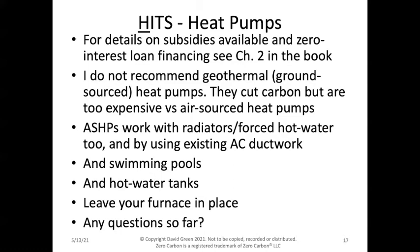I don't recommend geothermal, as I mentioned. The ground source heat pumps will cut your carbon footprint, but they are way too expensive compared to air source heat pumps. One of those things that makes energy sense, but does not make financial sense. Now, air source heat pumps work with radiators, with forced hot water systems, as well as with existing AC ductwork or with no AC ductwork, like I showed you at our rental property.